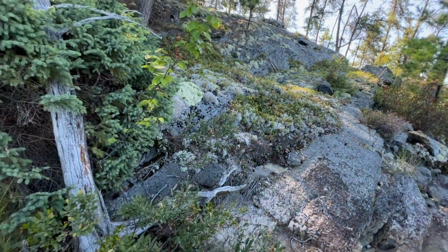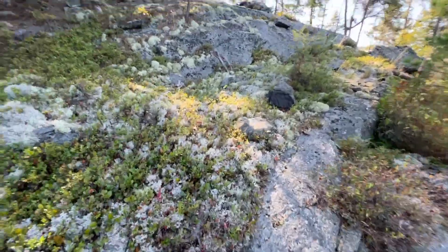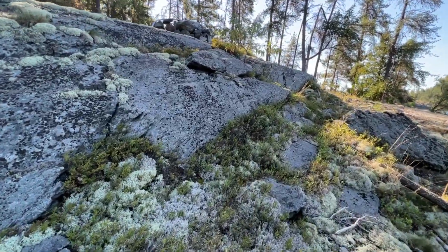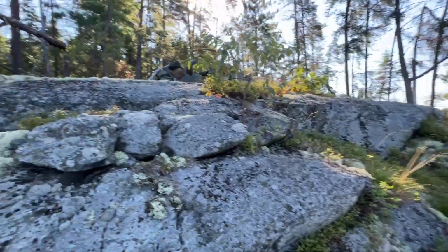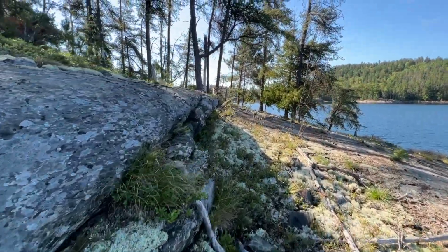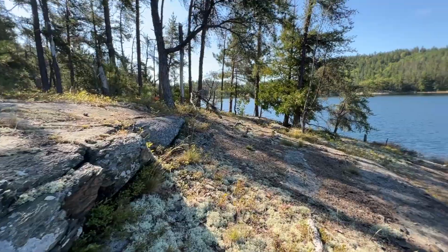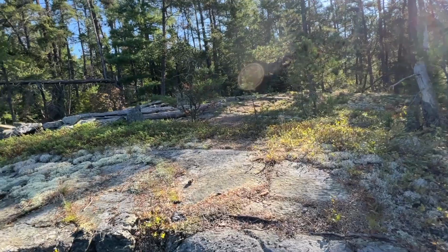On the way to the portage on the left side, there's this big rock. And I can't tell if it was a rock wall or if there was a fire pit up here. But it looked like there was maybe a fire pit up here. There's lots of wood. So I thought I would come take a peek. The sun would set over here somewhere. The sun came up over there, so maybe no sunrise. But if it's supposed to rain tonight and tomorrow morning, then it doesn't really matter.